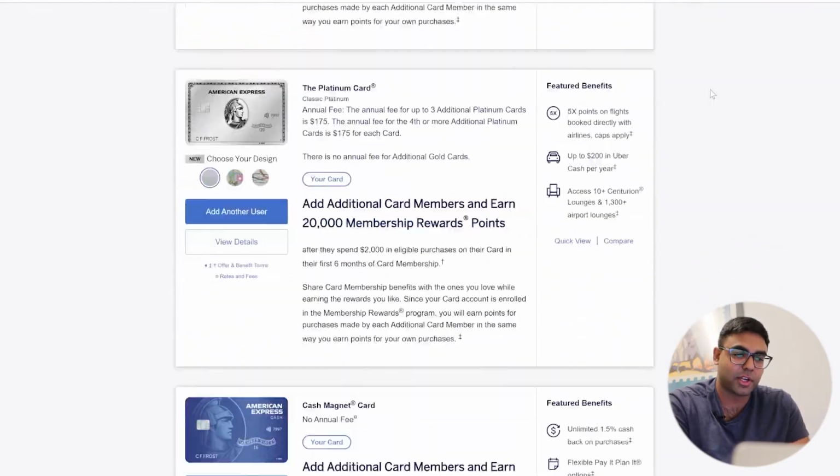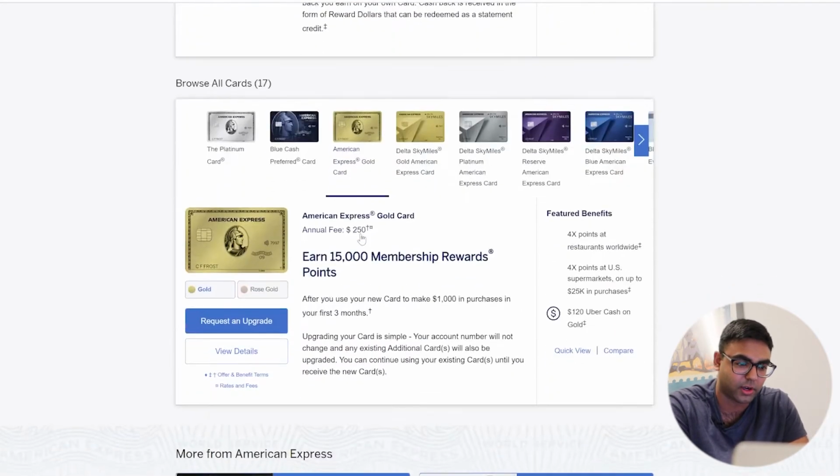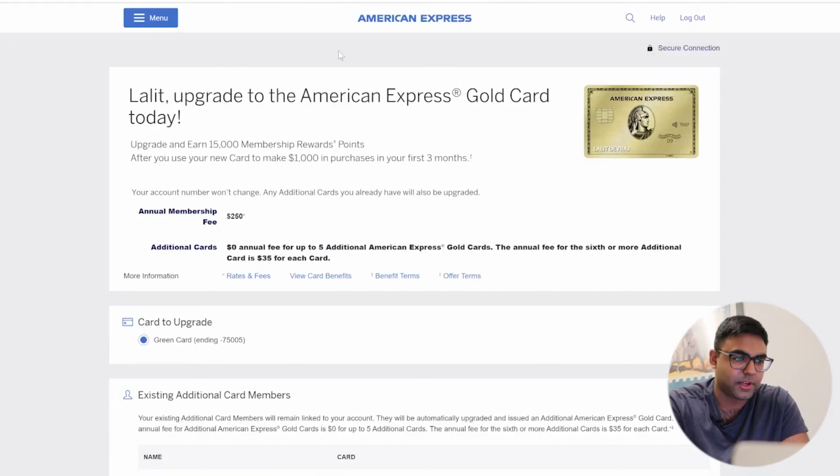But when I check this page and I go all the way down here, what happens is if you press American Express Gold card, it says it clearly right here, earn 15K membership reward points after making $1,000 in purchases in the first 3 months. And so what I'm going to do in real time right now is request this upgrade, and let's see how it goes. So here's what it says.